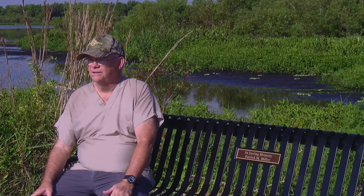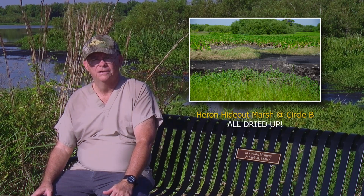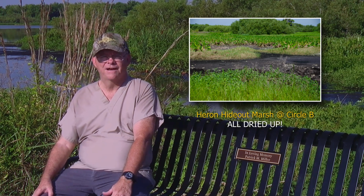And we're supposed to get a lot of rain the next few days, and maybe it'll bring the water levels back up. This is the lowest I've ever seen them since I've been coming out here.